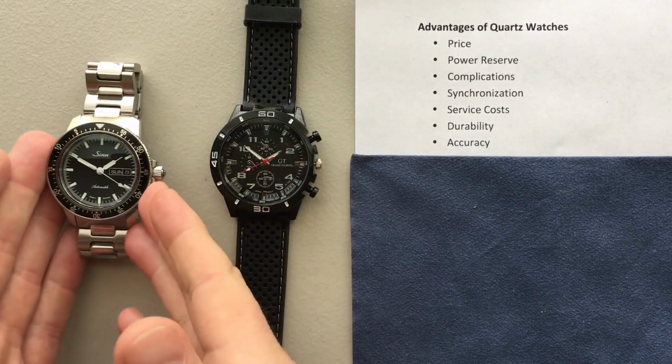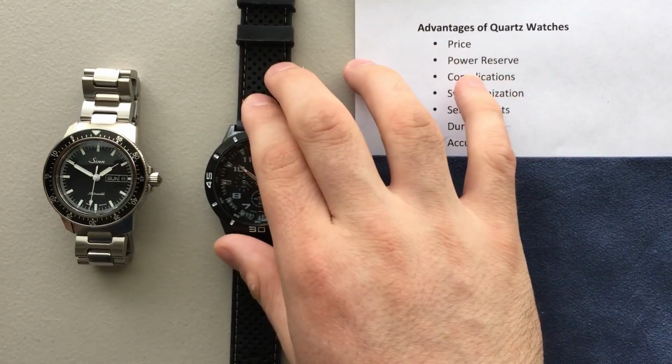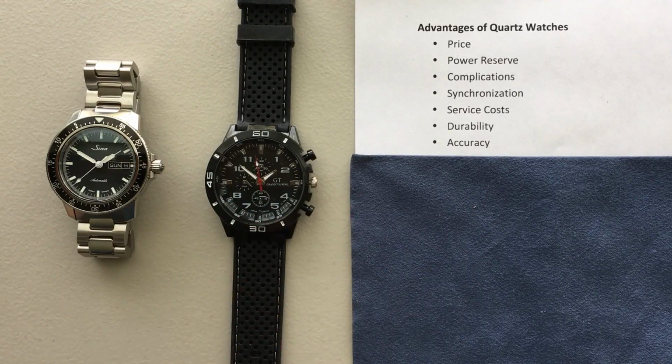You can get really super accurate mechanical watches. Like the COSC spec is like -2, +4. And that's pretty damn accurate, but it's never gonna beat even your cheapest watch. So it's just a simple fact that Quartz watches are just more accurate.